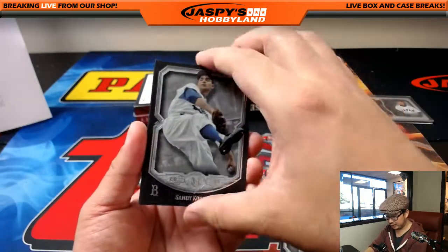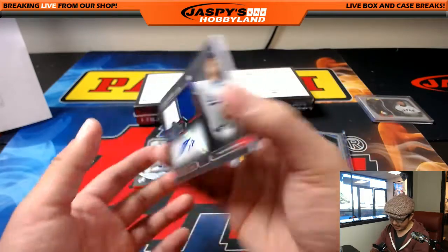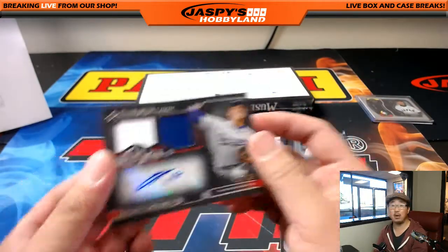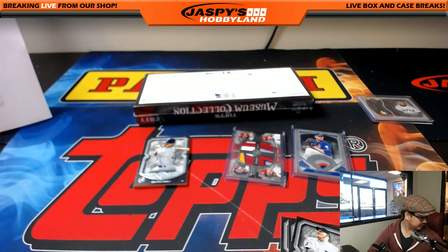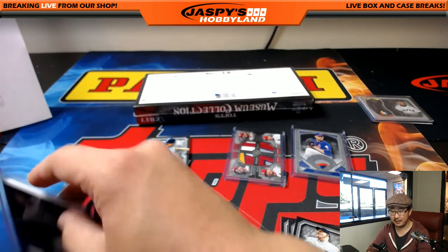There's Yoan Moncada, Sandy Koufax, Honus Wagner, and Kenta Maeda autograph. Nice. Two-color dual relic, 17 out of 199. King Kenta for the Dodgers. Dennis Alvarez. There you go, Dennis. Kenta Maeda should be back on track. I have faith.